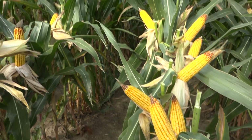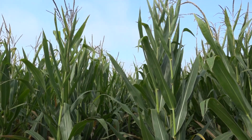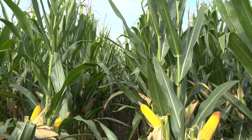And looking at it, plant health on this one as well is very good. Excellent product for no-till. You can see looking down the row there, it's more of an upright leaf to this. So the plant structure is more upright, so we can actually push the pops on this one a little bit.